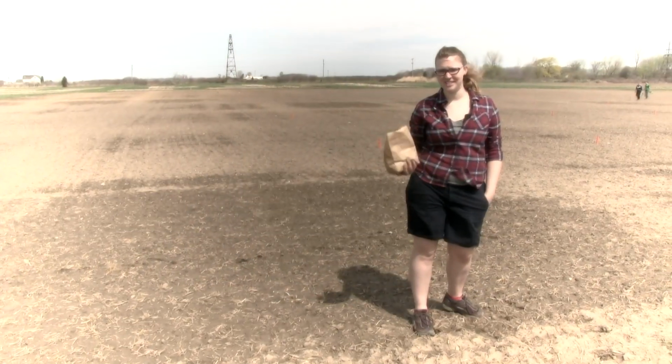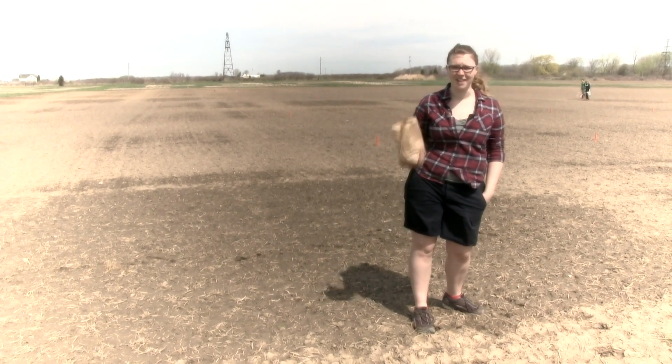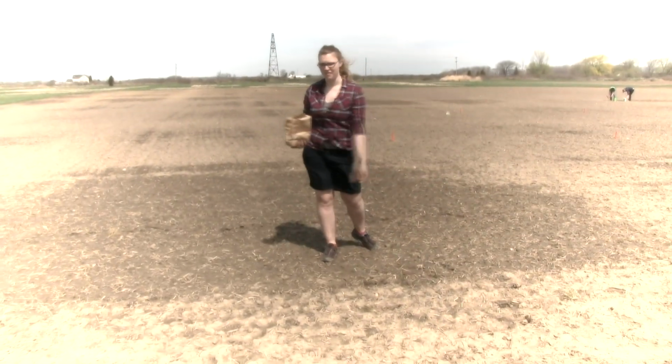We also apply nitrogen to some of our plots to compare the conventional way of fertilizing with inorganic nitrogen fertilizer to using cover crops. When we apply nitrogen by hand, we just measure it out, we have it in a bag, and we simply throw it on the fields.